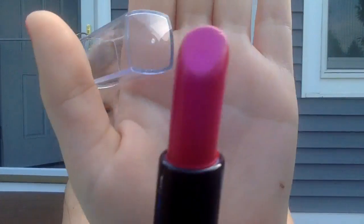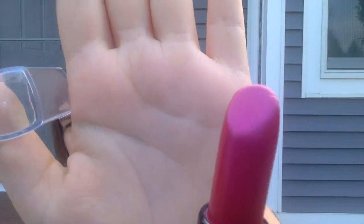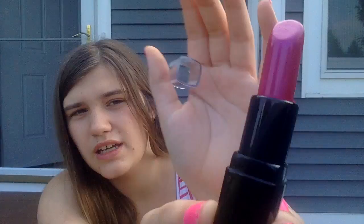And this color, I wouldn't really necessarily call it a raspberry. It's like a pinky purple. It's like a pink, and then when you look at it, it looks more purpley because it has a purple sheen to it. It's a really, really cool color, though, I'm not going to lie.